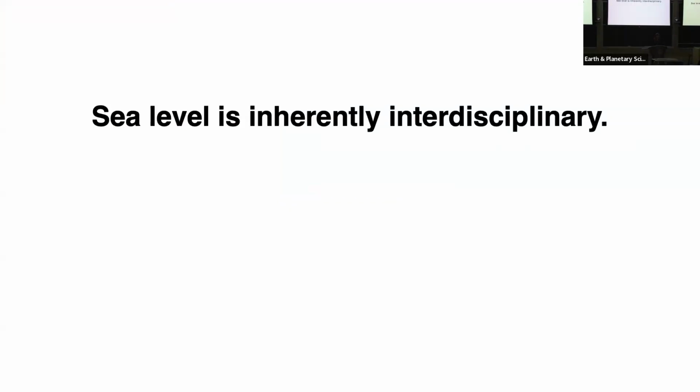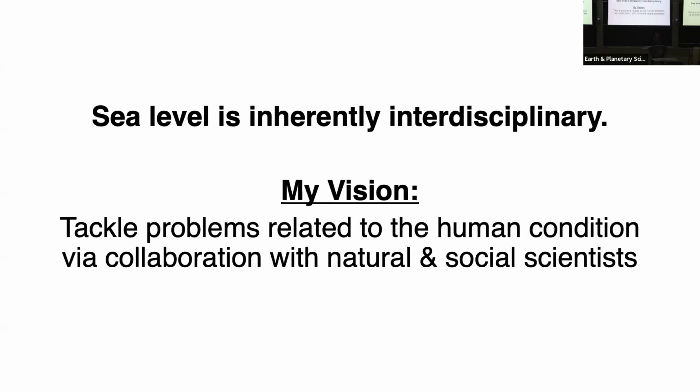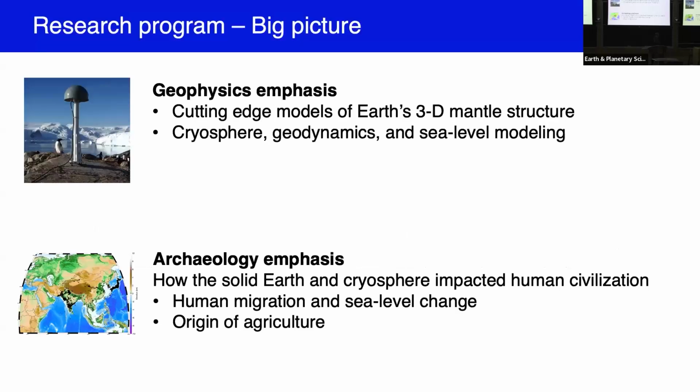And you may have noticed from my talk, sea level is inherently interdisciplinary, right? It's an interdisciplinary study. So my vision is to tackle problems related to the human condition in collaboration with both natural and social scientists. On the geophysics emphasis, I talk about how I'm building the Earth structure model that I wish past Evelyn had had access to. So I want to use it and I want to improve it, right?